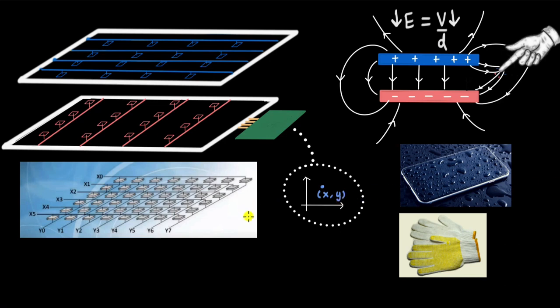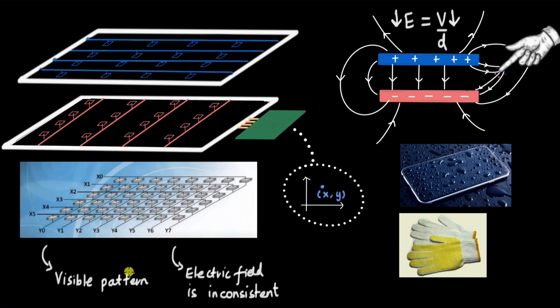Now the touchscreen displays that are used these days do not really use this grid-like pattern that you see on the screen, because there are a couple of disadvantages associated with it. One of them is that this pattern starts becoming visible, because you have two layers on top of each other, compared to one transparent layer which might do the job. Now you have another transparent layer beneath that. So the pattern starts becoming slightly visible, and that is not the goal. The goal is to make it completely transparent so that the images formed on the LCD are clearly visible. And secondly, the electric field is inconsistent.